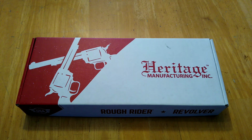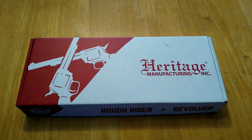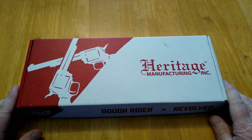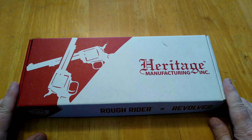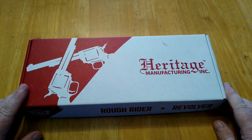Hey folks, Rob here. What we've got today is another red and white Heritage box. Guys, this is the replacement that Heritage sent me for my Black Widow that had gotten sent back 3 times. And finally, I told them I didn't want it back because apparently they couldn't repair it. So they agreed to replace it, and this is what they agreed to replace it with.